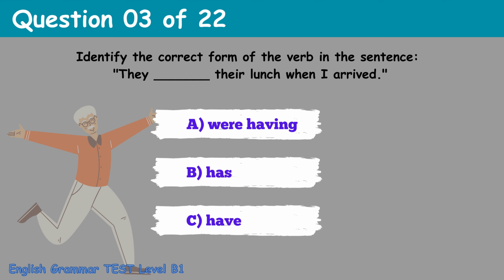Identify the correct form of the verb in the sentence. They ___ their lunch when I arrive. A. We're having. B. Has. C. Have.